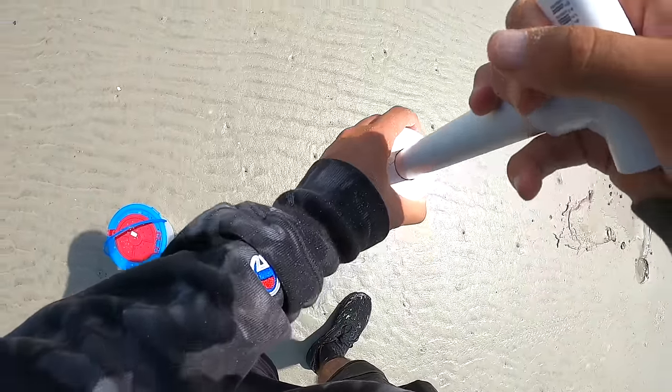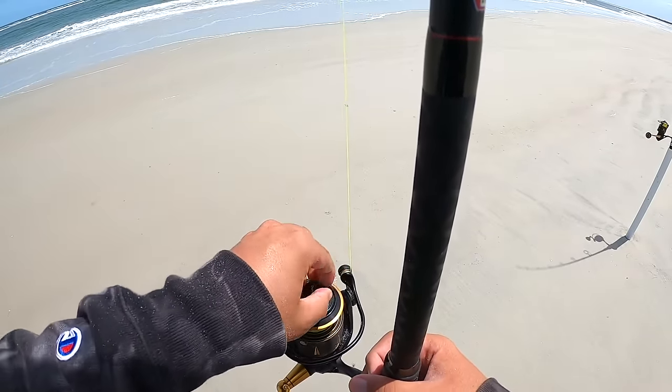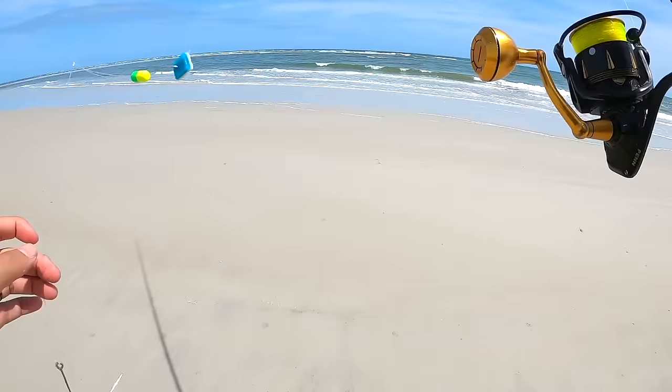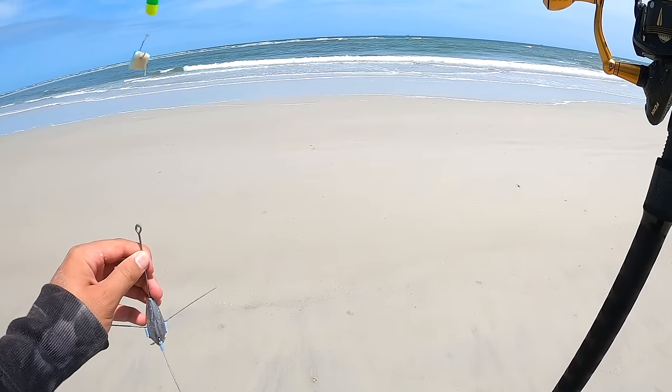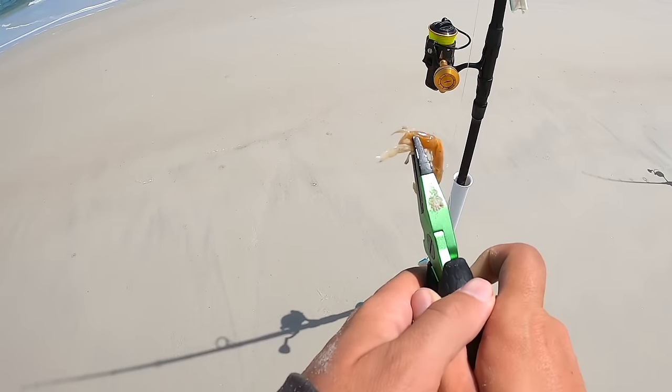Frick. So many holes here though. All right, well this is how you know we mean business. The shoes are now off. And so is the shrimp we had on this rig. Dude, it looks like a freaking parasite or something.